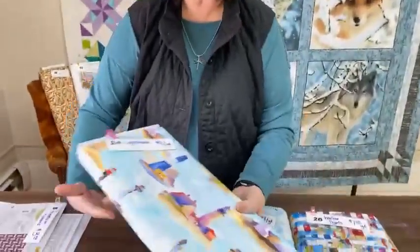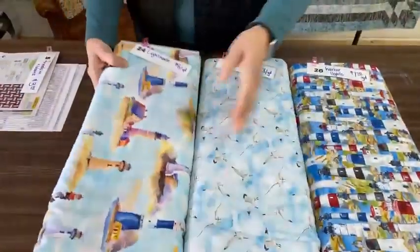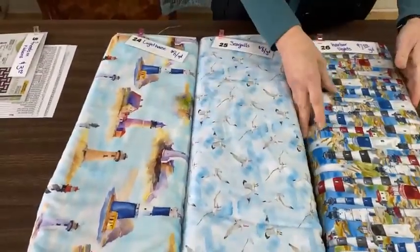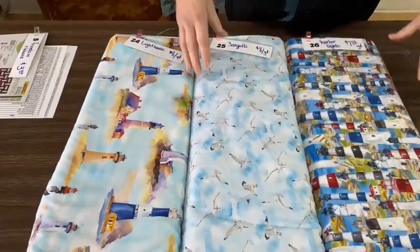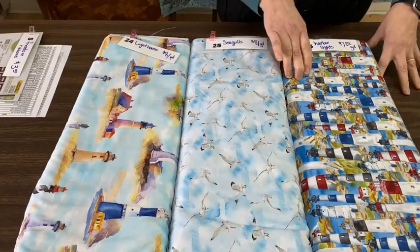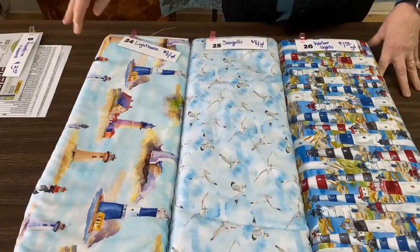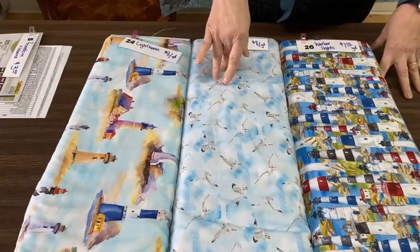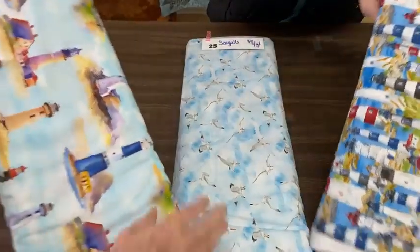So these first three are very nautical, seaside-y. These two are two coordinates. This one is just another lighthouse one. It's the time of the year. $8 a yard here, $7.50 a yard here. So number 24, $8. Number 25 with the seagulls is $8. And number 26. And these two are kind of watercolory.